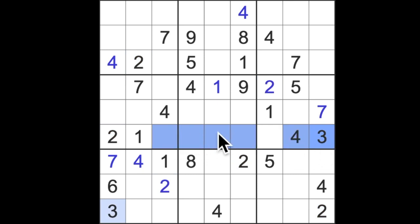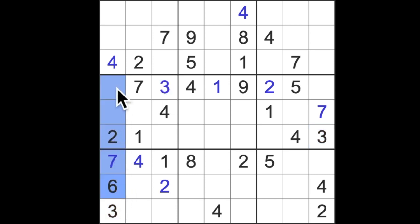3 blocks across here, and that puts 3 into one of these squares across here, blocking across, and the 3 up here gives us a 3 there. 6 blocks this square, but we still need a 6 in this row, so 6 has to appear here, and the 8 is in that square there.